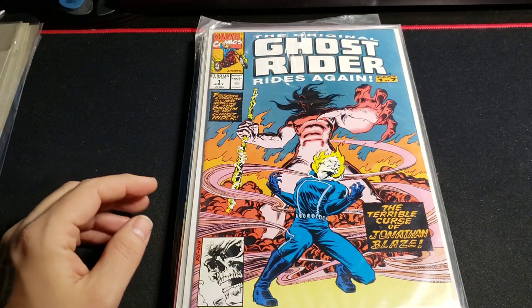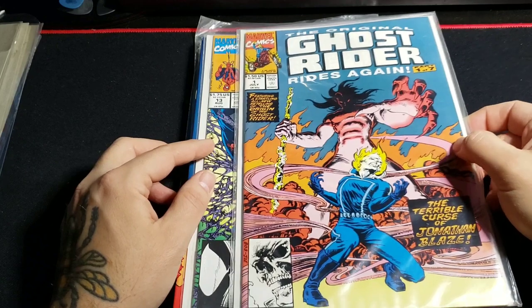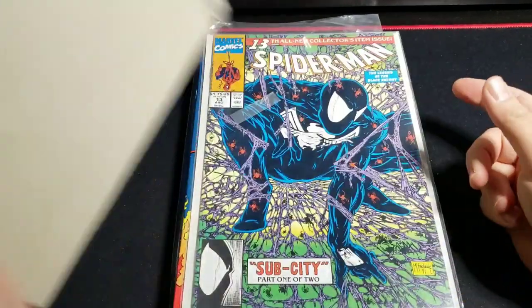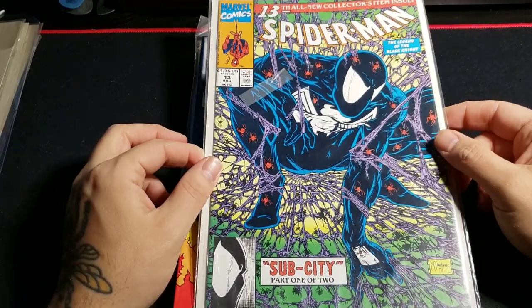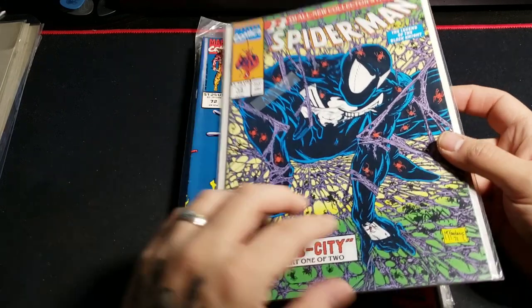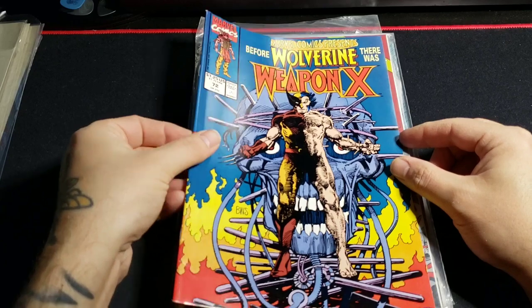We have the original Ghost Rider Rides Again, number 1, part 1 of 7. This I already have. Spider-Man number 13, which is a great cover. Oh, nice.